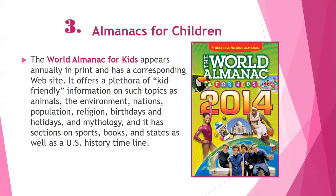Third, the almanacs for children. The almanac for kids appears annually in print and has a corresponding website. It offers a plethora of kid-friendly information on such topics as animals, the environment, nations, population, religion, birthdays and holidays, and mythology. It also has sections on sports, books, and states, as well as a U.S. history timeline.